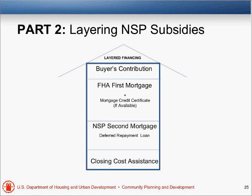The first layer, and I should back up and say the goal of doing this, the reason why we use layered financing, is we want to maximize the home buying potential and power of the NSP participant. We want to give them the maximum home buying power, but at the same time keep their down payment and their monthly payment as affordable as possible. So the first layer at the top is the buyer's contribution.